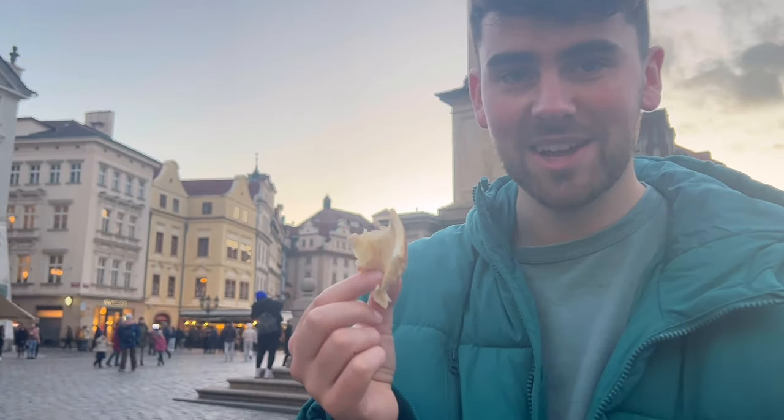Just finishing up the rest of Vicky's chimney cake. It reminds you a bit of a cinnamon sugar donut, cakey, fried. Really nice though, actually, and very filling as well, because Vicky's had about half of it and she's full. So I'm finishing it off and then I might get one tomorrow or later, we'll see. With ice cream. We're going to head off to Madame Tussauds now, so come with us.